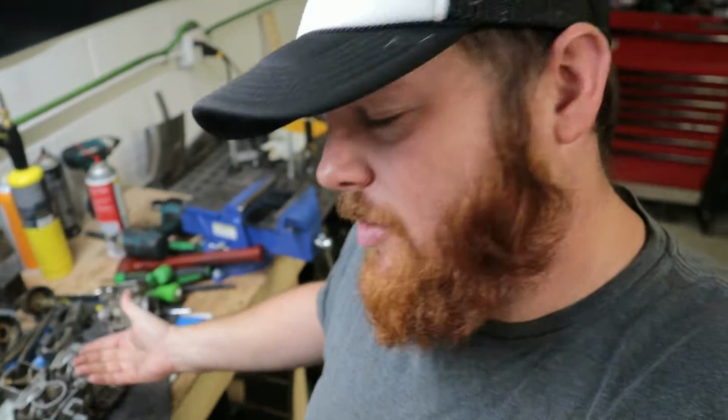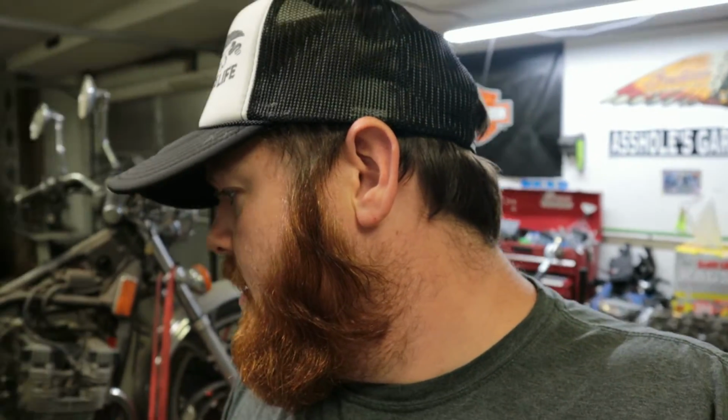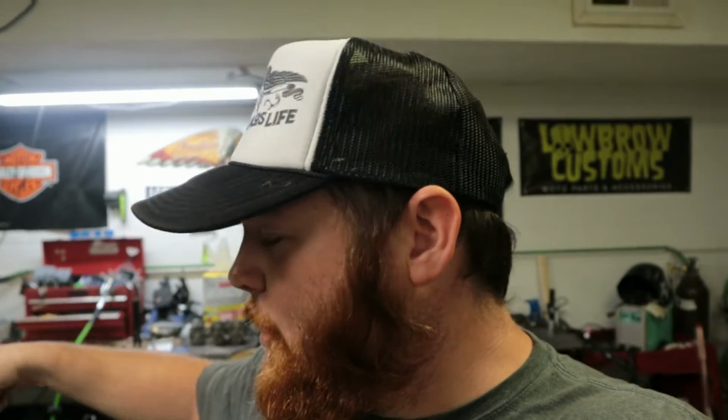Alrighty, so the camera turned off in the middle of me tearing these down. My camera does this weird thing where it shuts off at 15 minutes. It's probably something in my settings, but as you can see, the carbs are completely blown apart. Those are going to go in the ultrasonic cleaner tomorrow. I'm going to order a rebuild kit for them tonight, and hopefully by the end of the week we'll have this bike running. And then once I get it running, the forks need rebuilt and he needs 2 tires put on it. And then it should be pretty rideable from there. So I think he's really excited to get back on the road with this bike. So I'm hoping I can help him with that.